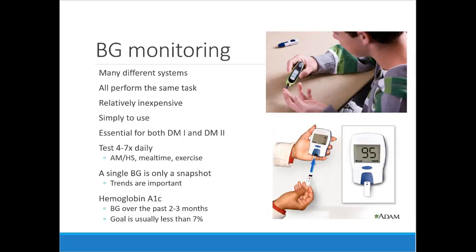Monitoring, there's a lot of glucometers out there, a lot of different companies that make them. It's essential for any diabetic patient, type 1 or type 2, to do regular monitoring. They come in a lot of different styles, but basically they're all the same. You put a test strip in, you prick your finger, you put the strip attached to the meter up to your finger, get the blood onto the strip, it'll read it and give you a nice big clear window saying what your blood sugar is.